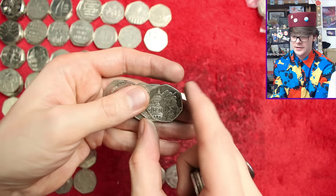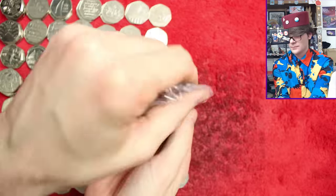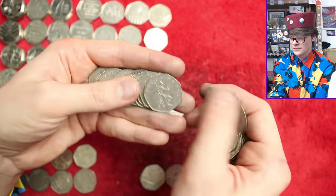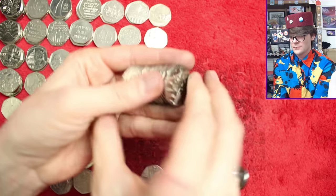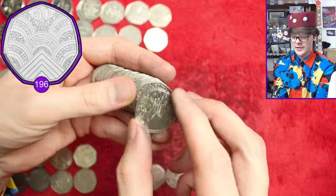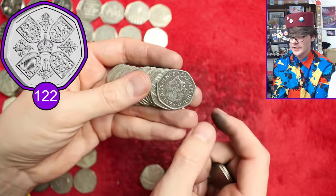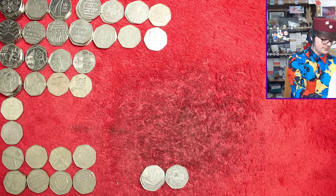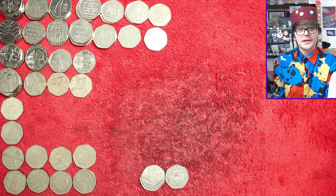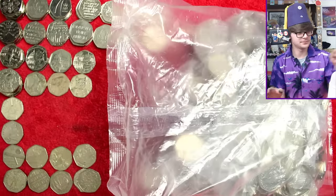The Paddington at the cathedral there. There's another Pride. And there's another memorial 50p, King on it. There we go, bag number 3 down. On to bag number 4. Here we go, bag number 4.